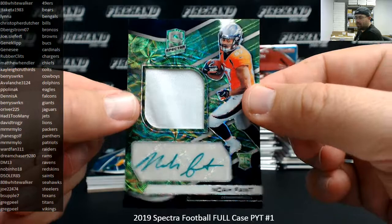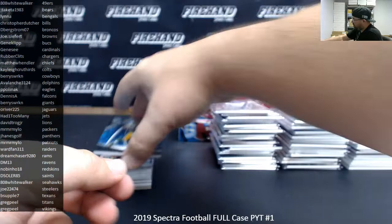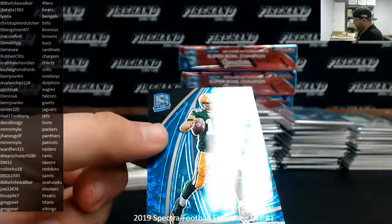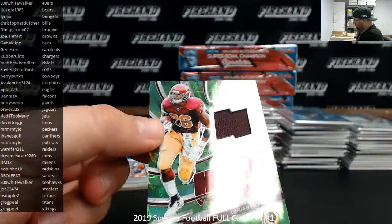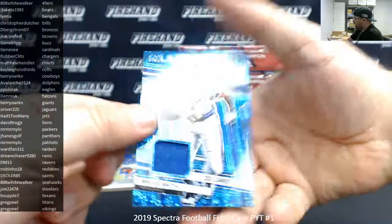Got a neon blue, number 260, Aaron Rodgers, Packers. Packers belong to Mr. Milo. Adrian Peterson, number 25 for the Redskins. That's a neon green High Voltage. Redskins belong to Nobinho 18. Bruce Smith, number 75, a Milestone Moments, neon blue. Bills going to Christopher Dutcher.